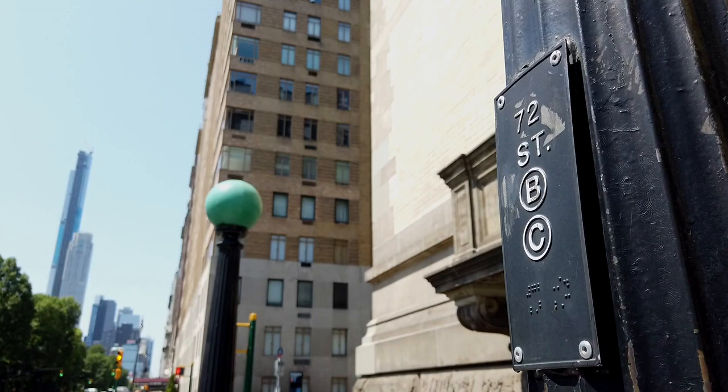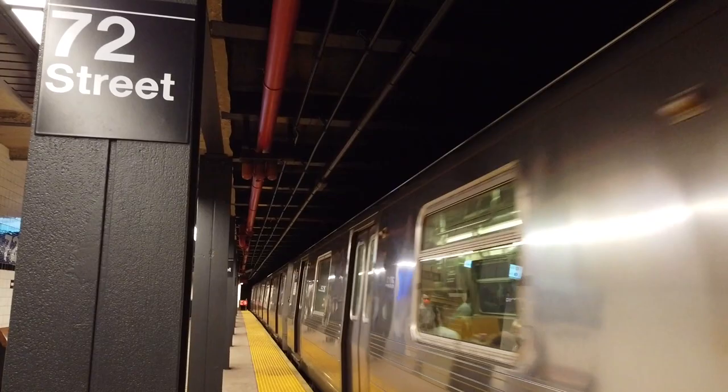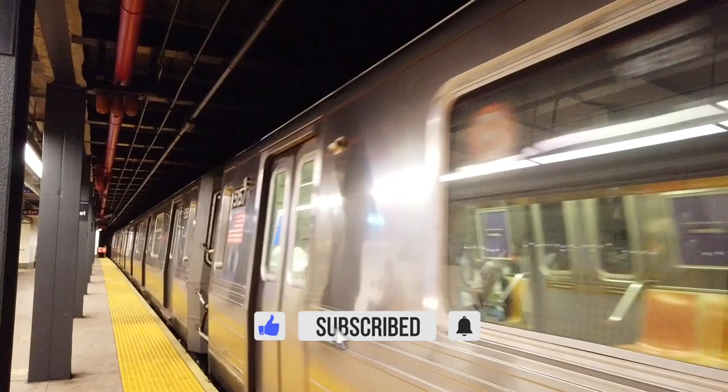The B and C trains stop at the park at 72nd Street. You can also take the 1, 2, or 3 trains to 66th or 72nd Street. Both stops are just a couple blocks off the park.